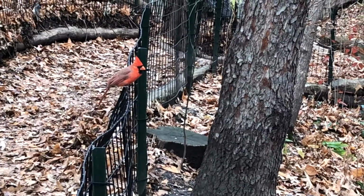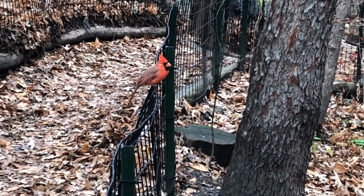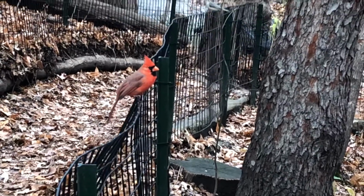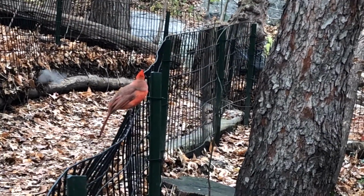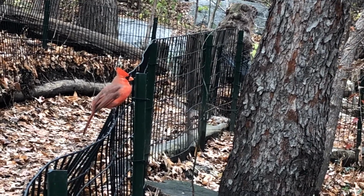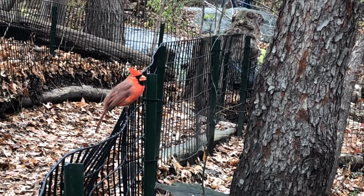Cardinal song is one of the earliest songs that people start to hear in the wintertime. In fact, some people believe that the reason that we use the word cheer to remember the song is because cardinals are reminding us that cheerful days, like warm spring ones, are just around the corner. Maybe some of my birding buddies can come up with some other ways of remembering this beautiful song.